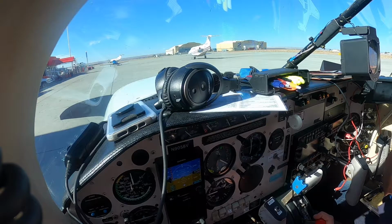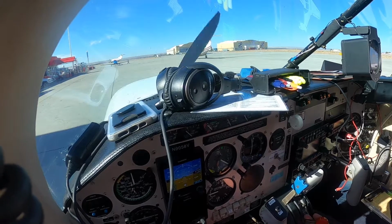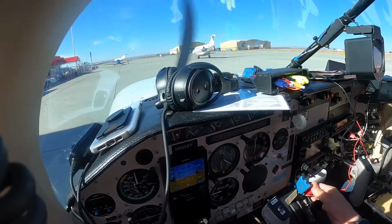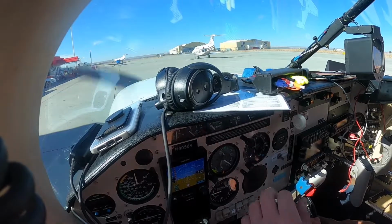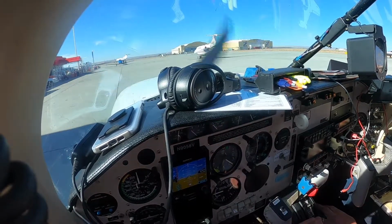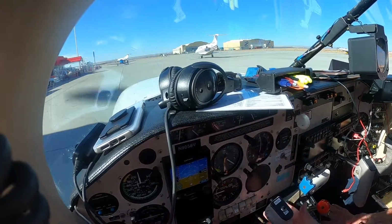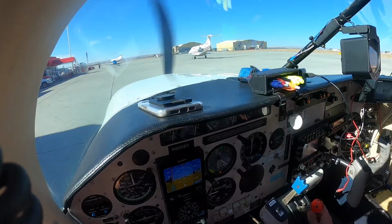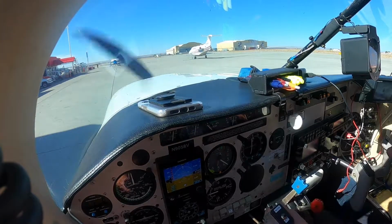Trucks are removed. Trucks are up. Alright. Clear prop. Takeoff trims, pilot side, setting to takeoff as well. Do a quick flight control check, coming back. Forward, left, and right.